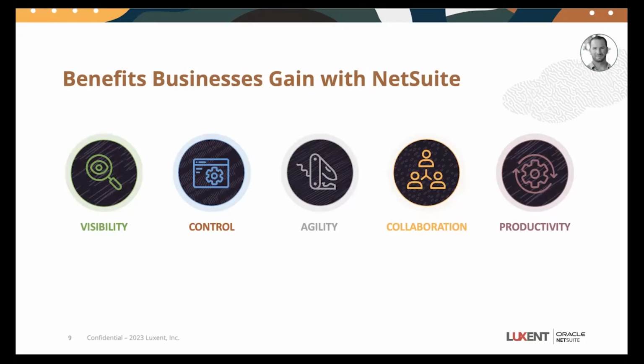Also, with an ERP such as NetSuite, it allows for more collaboration amongst your employees. There are no sticky notes. You don't have to collaborate via email. It's all on the platform. As we jump into the demonstration, you'll be able to see some of the workflows and reminders and other elements of the system that allow for increased collaboration amongst resources at your organization.